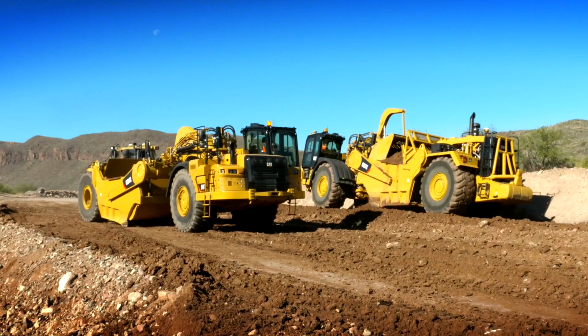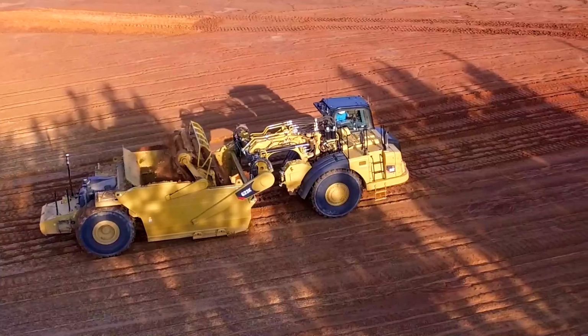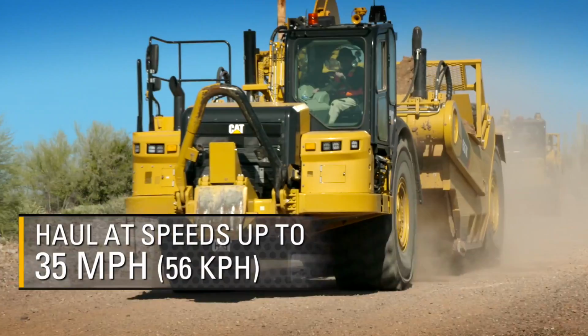They are a unique all-in-one excavating and hauling system. They offer lower cost and higher productivity than other load and haul systems when moving high volumes of uniform materials over short to medium distances. Scrapers can load themselves, haul at speeds up to 35 miles per hour, and unload quickly, spreading loads evenly with no need for a dozer.